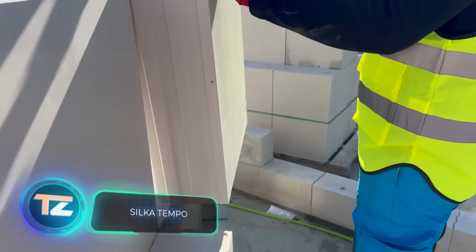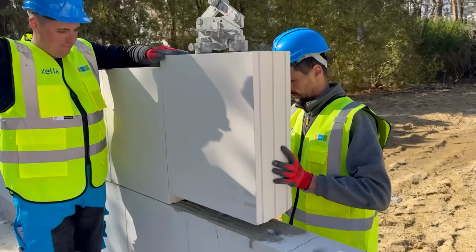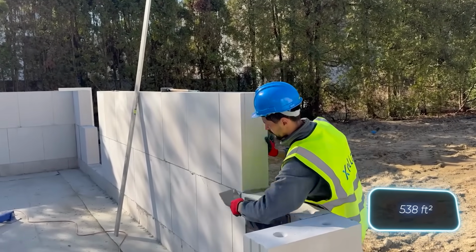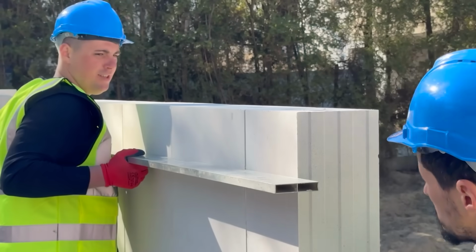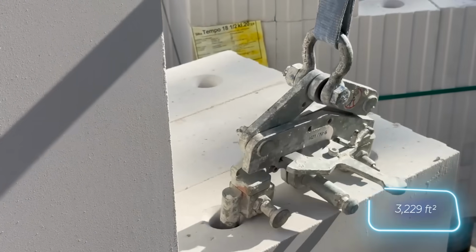With Silka Tempo, building the walls of a private home takes less time than choosing the interior design. These lime sand blocks are quite large, so a two-person crew can finish 50 square meters of wall in just one workday. In the video, builders are working on a two-story house with a total area of 300 square meters. To speed things up, they're using a mini crane.